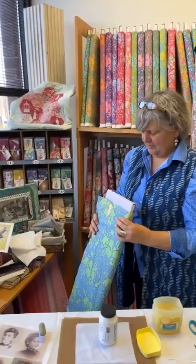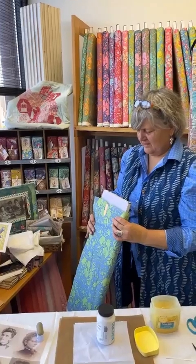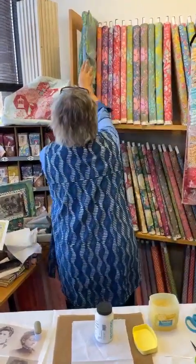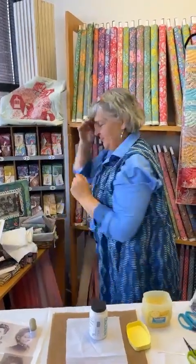Okay, this is a bloom cornflower. So it's a bloom and it comes in multiple colors. Yeah, cornflowers, the blue. Okay, all right.